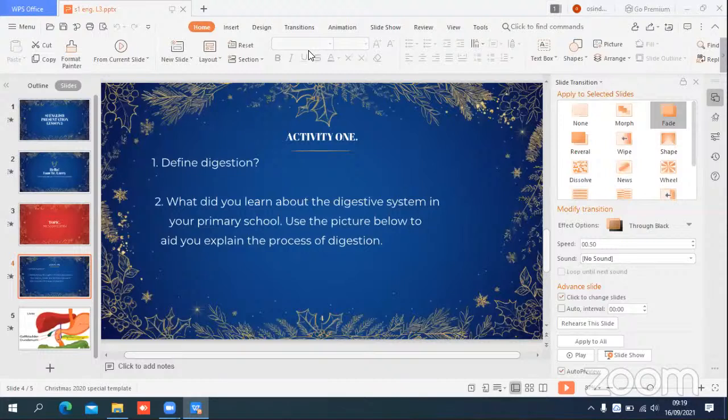Okay. Barack. Samuel, your hand is up. If you want to ask something, this is the time. Okay, it seems Barack's hand was... Barack?